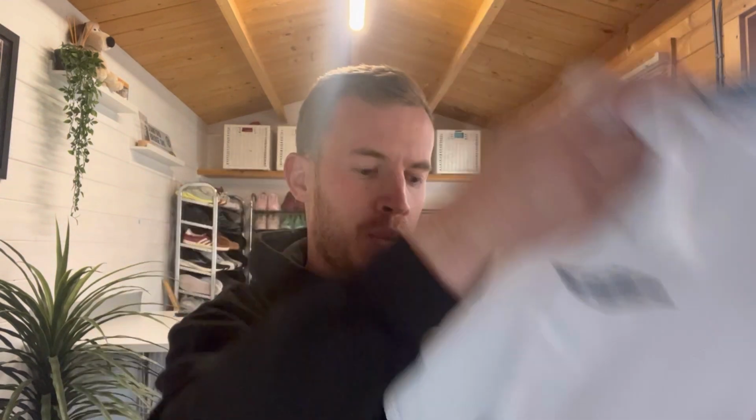Number 7 is return not as described items, right? So you can do it. If something comes in, and say you've got this football top here, and you didn't see, or it wasn't even listed or recognised in the photo, that it had a massive stain on the back. It doesn't, but you get the idea. It had a big stain on the back and it was not listed, it wasn't photographed, it wasn't mentioned. Just open a return, not as described.